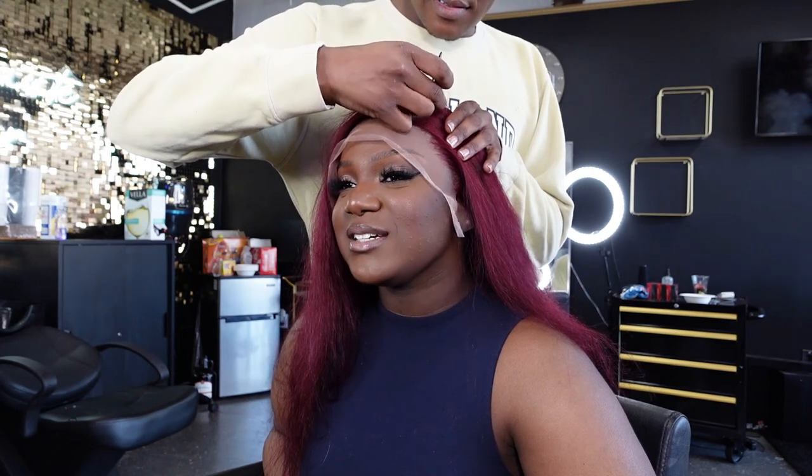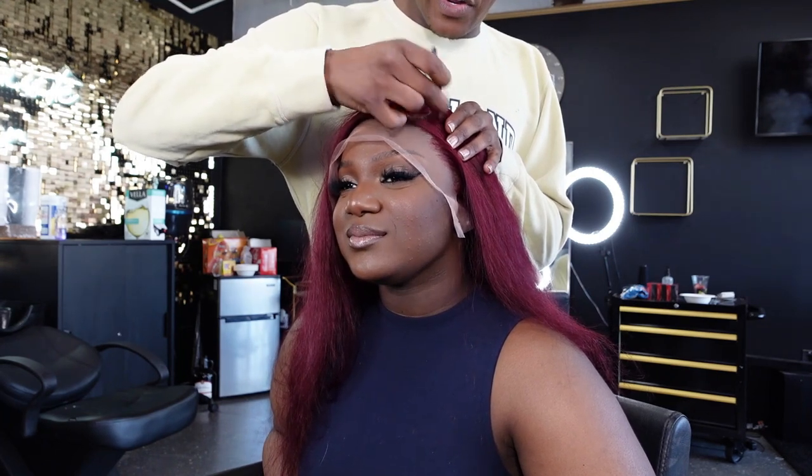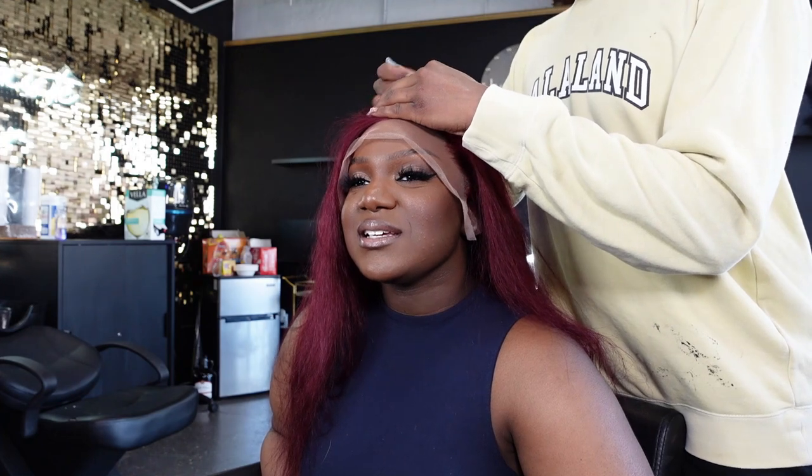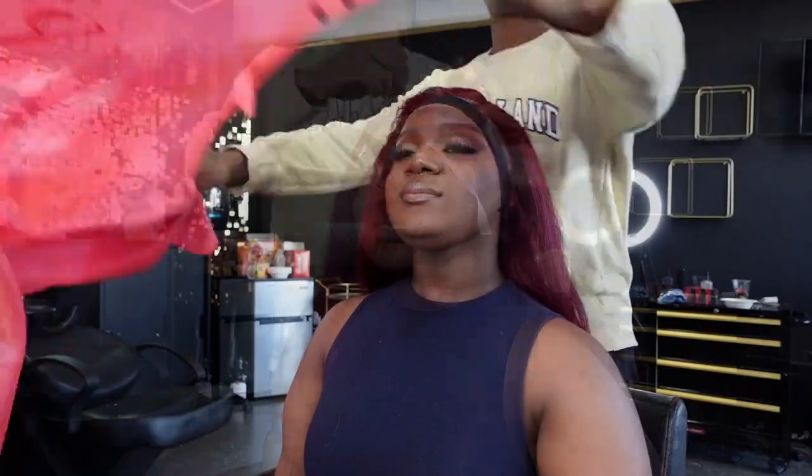So we're gonna go ahead and pluck that part, make sure that it's looking perfect before we finish laying it down, and then we're gonna go into the curls. That's enough talking for me. I feel like I'm out of breath already, but I'm gonna let you guys enjoy the rest of this install, and we'll come back and see how gorgeous, how flawless we're looking at the end. Stay tuned, guys.